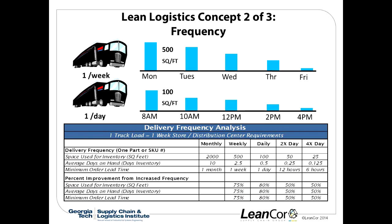Next slide being the frequency, and something that we in transportation costs are certainly challenged with. If you look at the first example at the top, you've got 1 truckload a week. You know, these are obviously hypothetical numbers, but if we've got the entire week's consumption inside of that trailer, what's happening is we've got a lot of product on Monday, we consume down through Friday, then we've got another truck that needs to come in the next week.